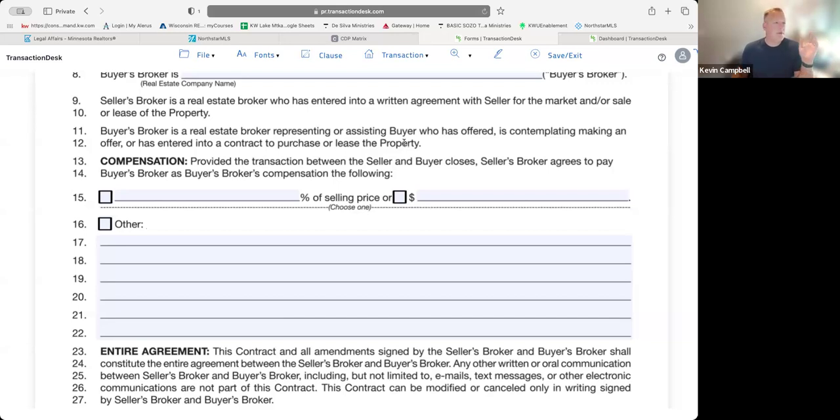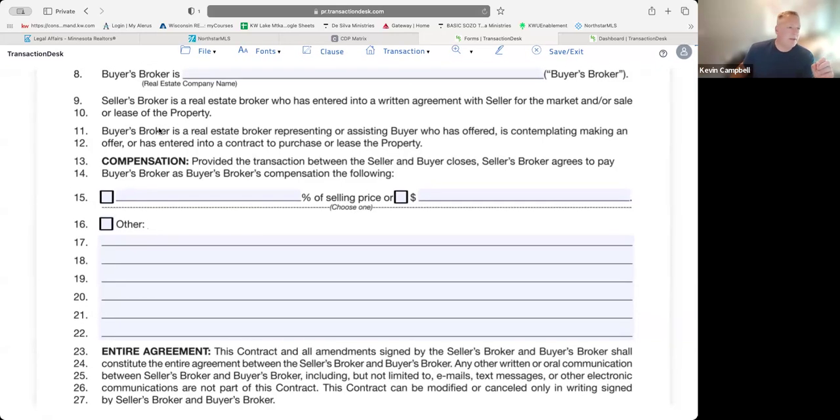The touring agreement is between you and the buyer, and it says specifically you're not their fiduciary. You're helping them through a home. You can charge fees on that. Remember, all fees that you charge have to come through the brokerage. You can't directly get paid from a buyer, even if it's just I'm going to open the door. Everything has to come through the brokerage.